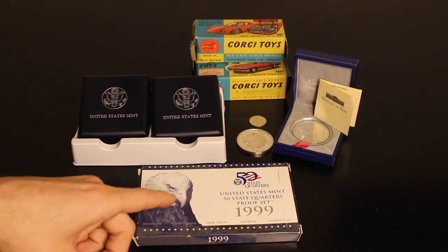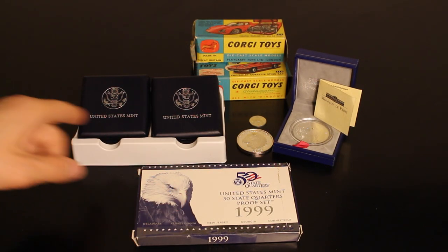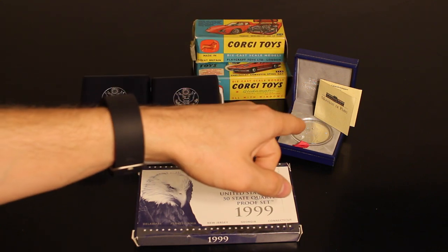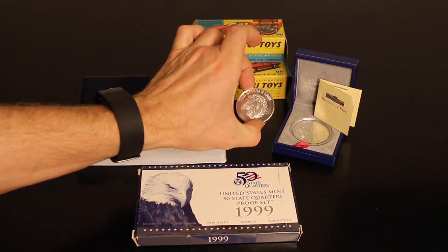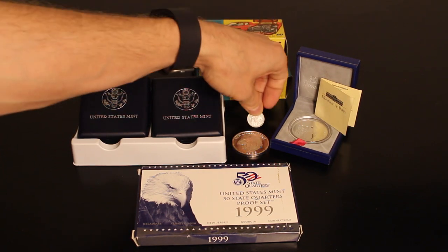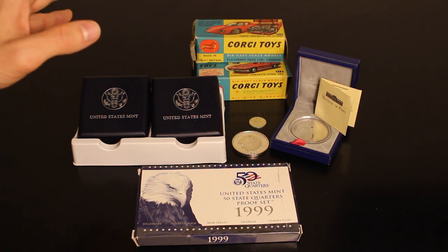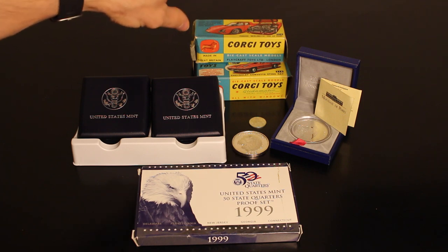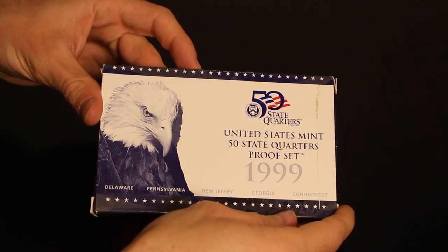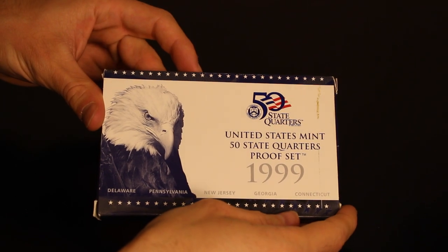So I got a 1999 State Quarter proof set, two Susan B. Anthony proof coins from 1999, a French silver coin, a silver round from Mardi Gras, a 1914 Finnish coin, and a little bit outside my comfort zone, three Corgi Toys die-cast scale models of classic cars. So why don't I dive into each one of them and I'll tell you what I paid for the whole lot. All right, so first up we have this 1999 State Quarter proof set.